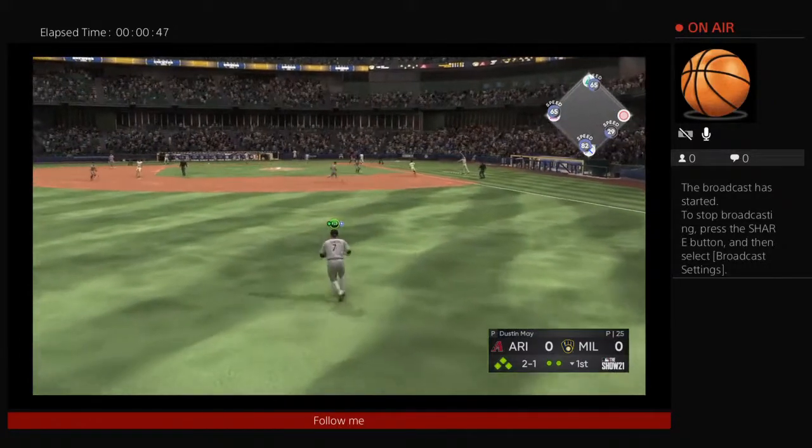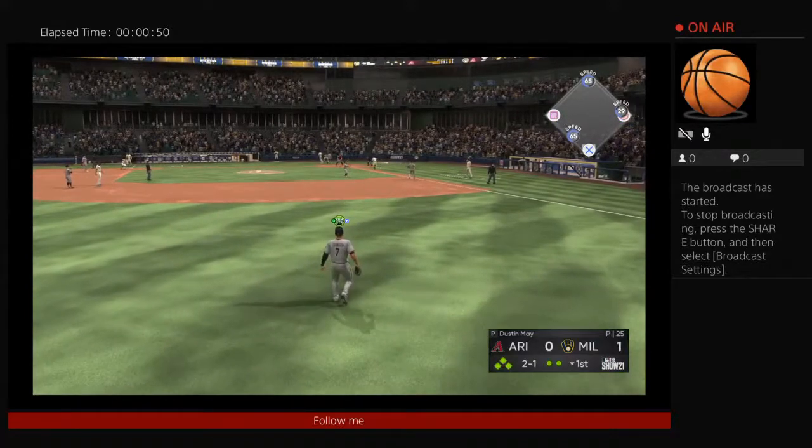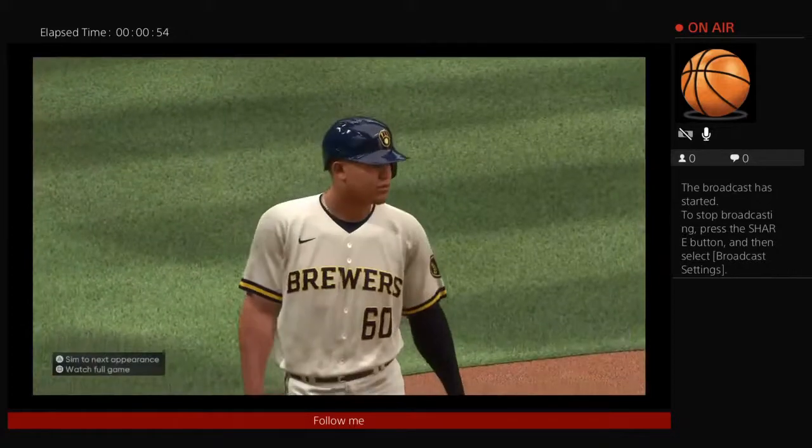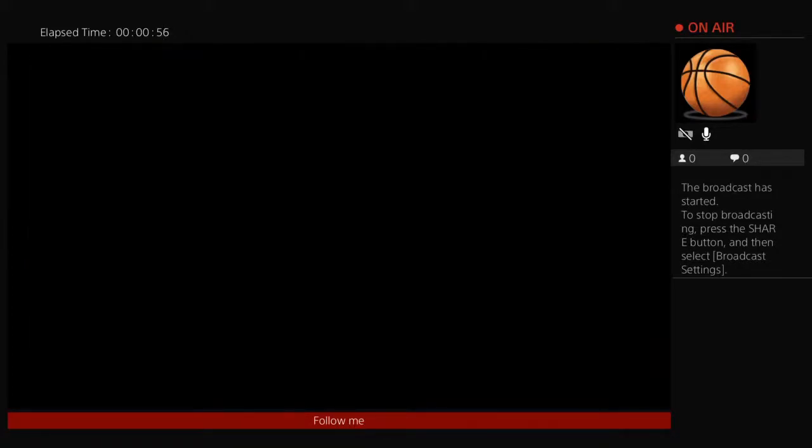There's a line drive, base hit to left field. And not in time as the run scores. A tag, and they get him at the plate as one run scores. So it's one run.